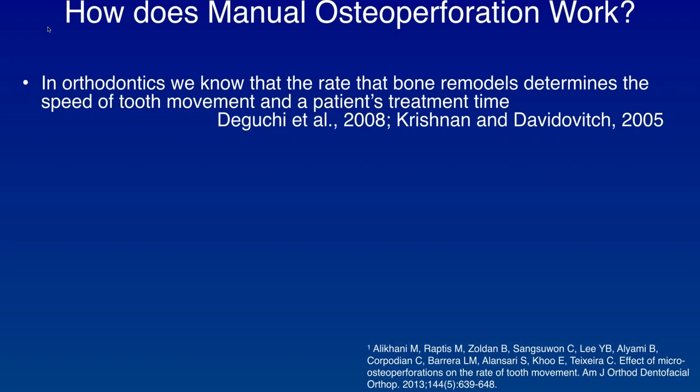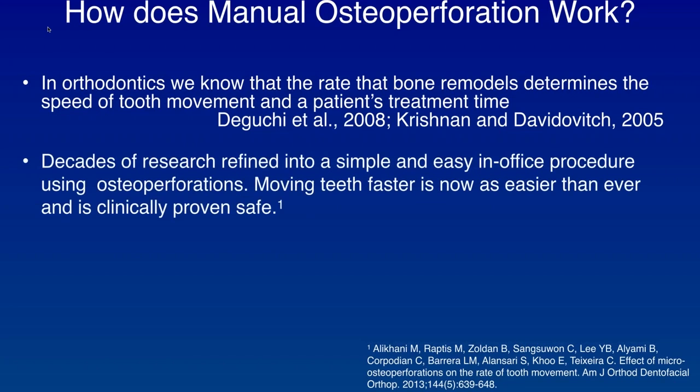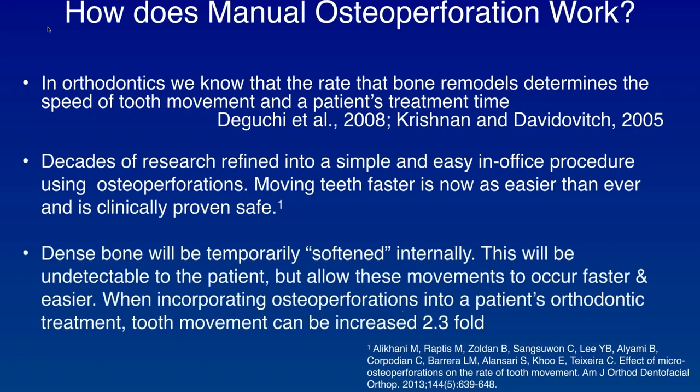And so we have seen some of these articles that are written, decades of research refined into a simple and easy in-office procedure using osteoperforations. Moving teeth faster is now easier without those complications of root shortening, and we know that it's clinically proven safe. So dense bone becomes temporarily softened, if you will, internally. This will be undetectable to the patient, but allows these movements to occur faster and easier, as you'll see here in a few minutes with some cases I show. When incorporating osteoperforations into a patient's orthodontic treatment, the tooth movement can be increased by 2.3-fold.